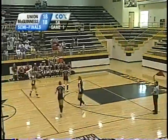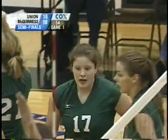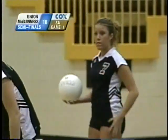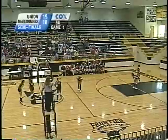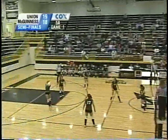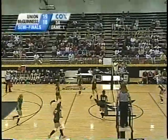Whoa, and it's just out. Unless there's a touch. No, it's called touch. Out. Paula Rogge, number 17, is swinging aggressively. She definitely is. She just has to follow through a bit more on her hit. That's Rogge, the senior that April's referring to.